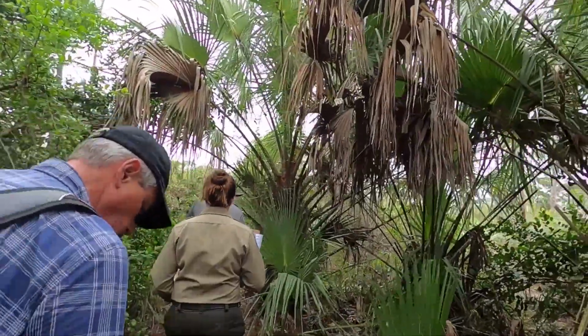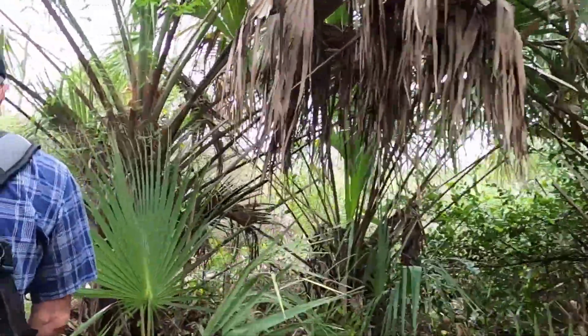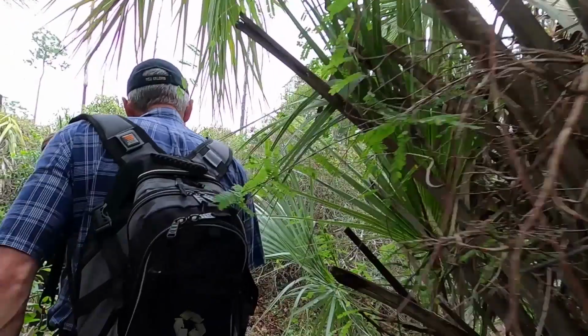Rattlebox. From my days of invasive removal, same thing.